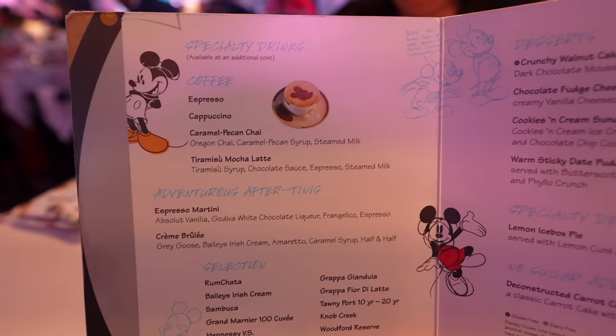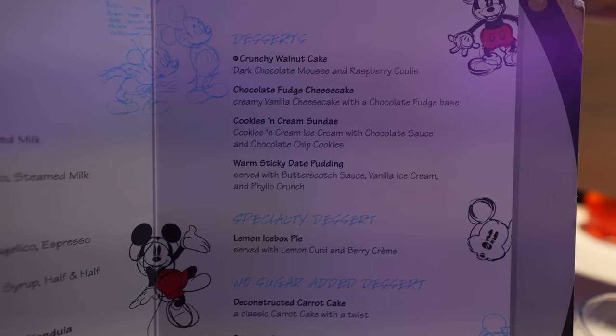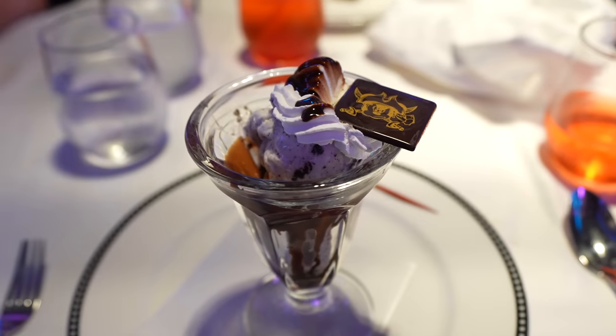Sorry, folks. Here is a look at the dessert menu. Over here, you have your specialty drinks and coffees. And over here, we have our desserts. Crunchy walnut cake, cheesecake, cookies and cream sundae, sticky toffee pudding. We also have our specialty desserts as well, and no sugar added. And dessert has been served.